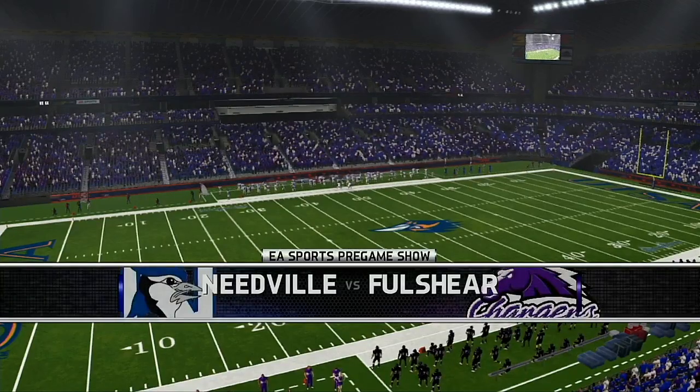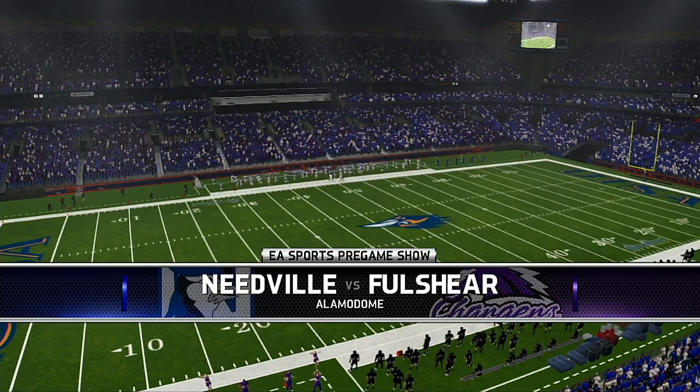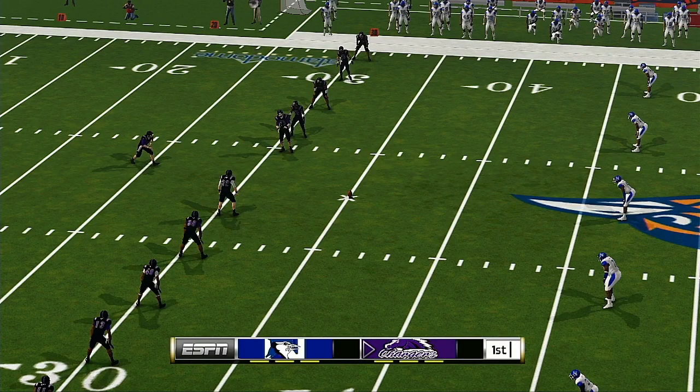Just about set to kick off here, and it's not a home game for either of these teams. And now we bring you the coin toss, and it's presented by Nissan, innovation that excites. Both teams are on the field, and we're just about ready to open things up.